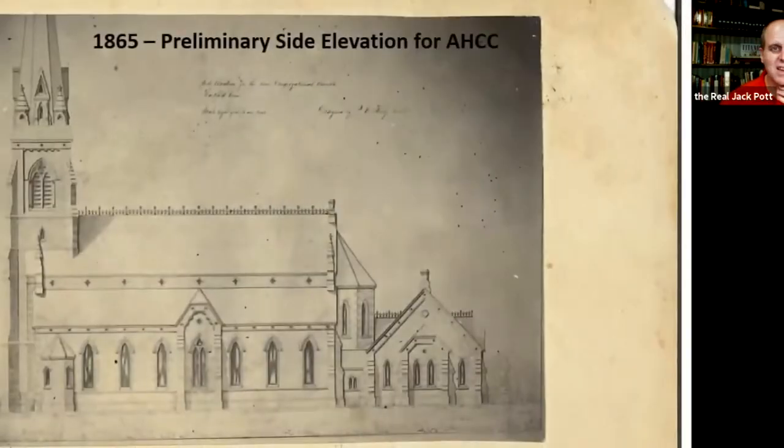This then is a side elevation from that same time period, which is probably roughly the same as what actually happened, maybe except for this top railing on the top of the roof right there. That didn't end up happening. But you can see from Patrick Keeley's original design, it was intended to have a spire up on top. He didn't necessarily envision a clock per se, but they definitely from the beginning intended for the church tower to be completed.